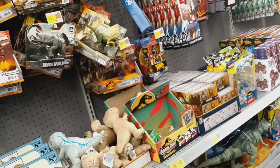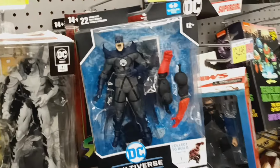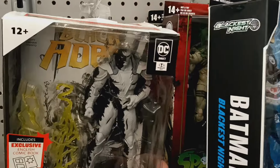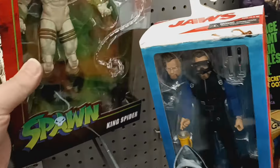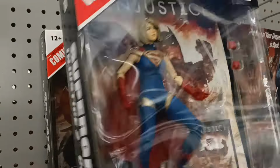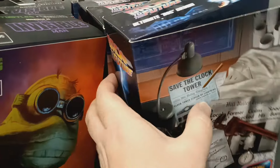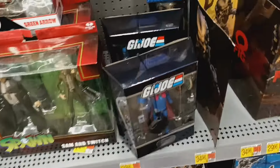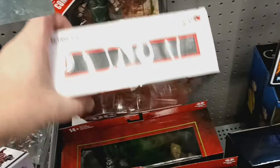Alright, we'll check the collector section over at Walmart, then go on over to the GameStop. Checking out what we got over here, the collector section, the Blackest Night Batman, we have the Curse, I believe. Nope, King Spider, the Redeemer. So we have the Injustice Supergirl and the Injustice Dr. Fate. Ultimate Doc Brown, Back to the Future. It's like they're all Doc Browns. Cobra Commander. It's been a while since I've seen any Cobra Commanders. We have an Injustice Green Arrow. Justice Dr. Fate. Another Justice Green Arrow.